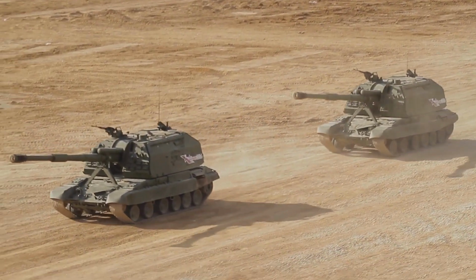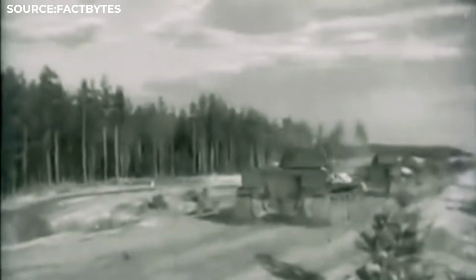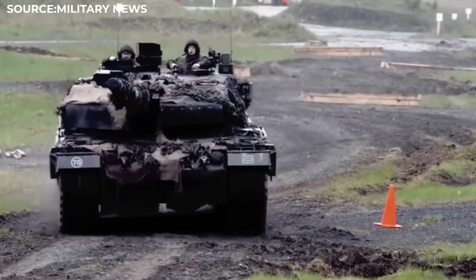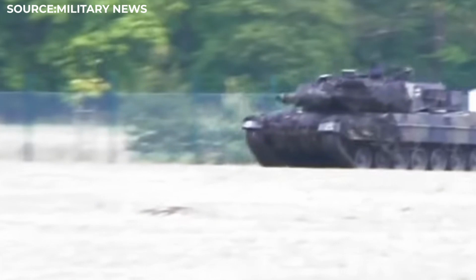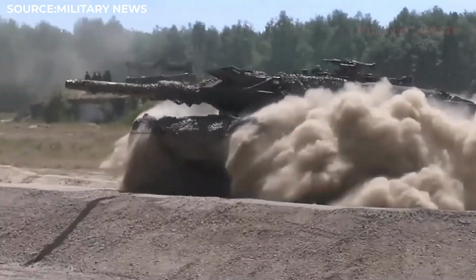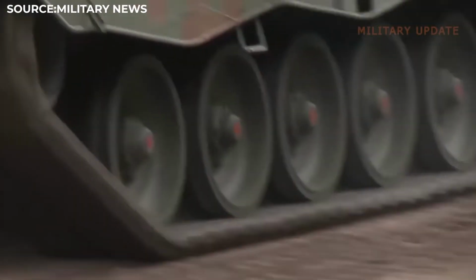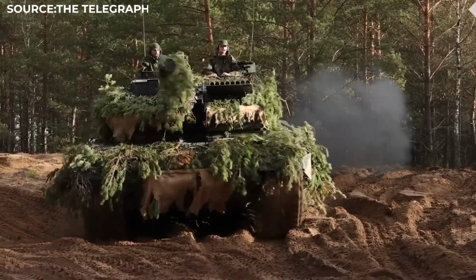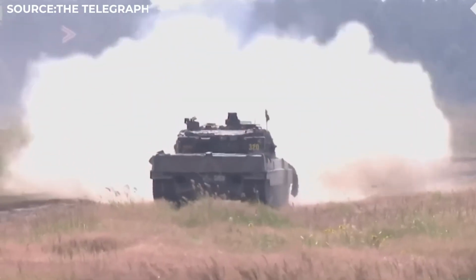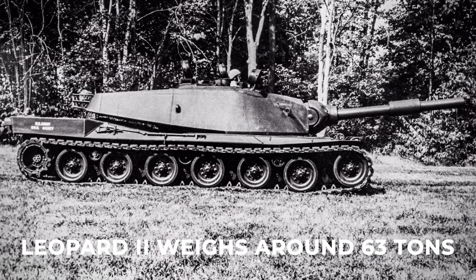This is not the first time when Russian and German tanks faced off against each other. During 1943, many Russian T-34s faced off against German Tiger tanks. If one takes a look at the German Leopard 2 today, one can see the similarity with the German Tiger with its angle of armor and slope of the hull, except the Leopard 2 does not have the same boxy configuration which the German Tiger tank was known for. The Leopard 2 is heavy: its length is 7.7 meters, its width is about 3.7 meters, and its height is around 2.8 meters. Overall, the Leopard 2 weighs around 63 tons.